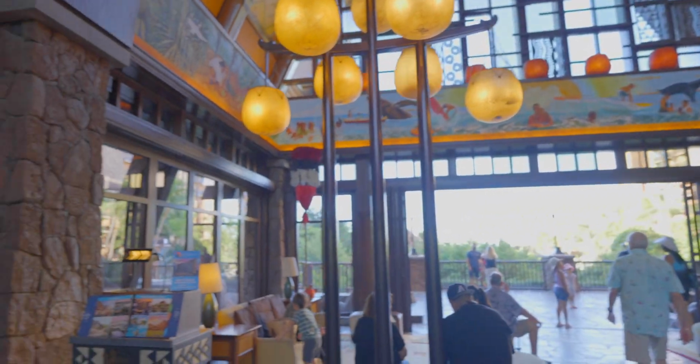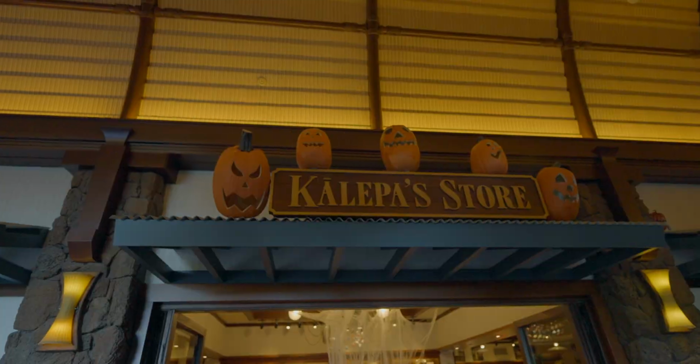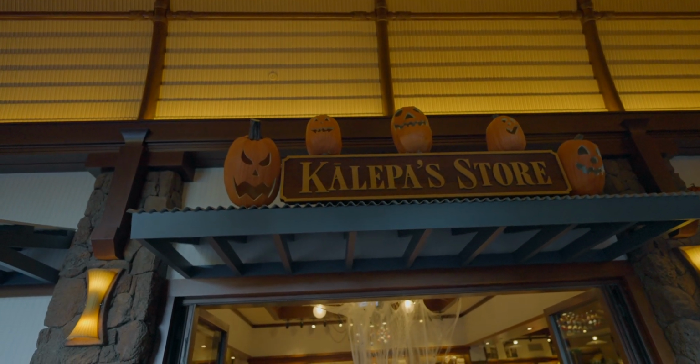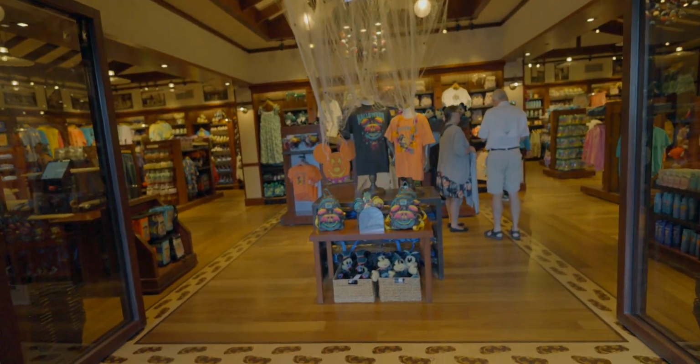And now we're back in the lobby. Let's check out the other side. So turning to the left here, the first thing we're going to see on the left is a gift shop. Today is the last day they're going to be having Halloween merchandise in here, and they're going to be switching over to Mele Kalikimaka Christmas time.